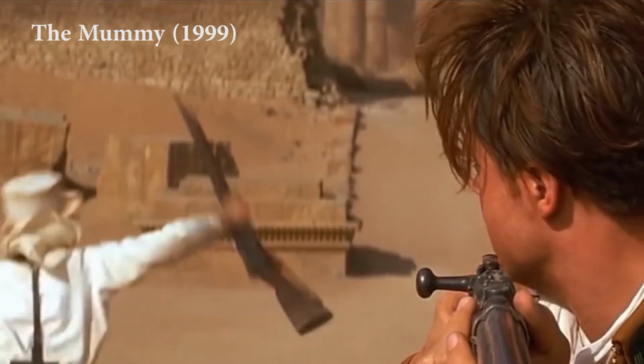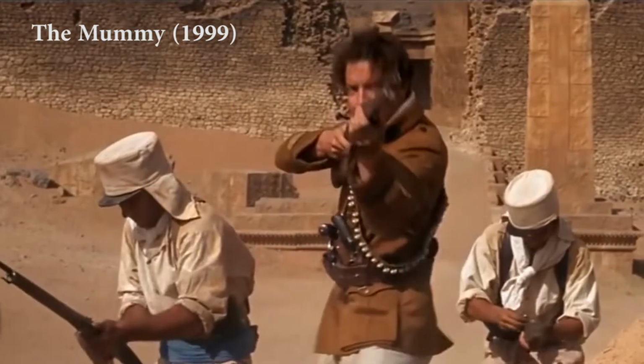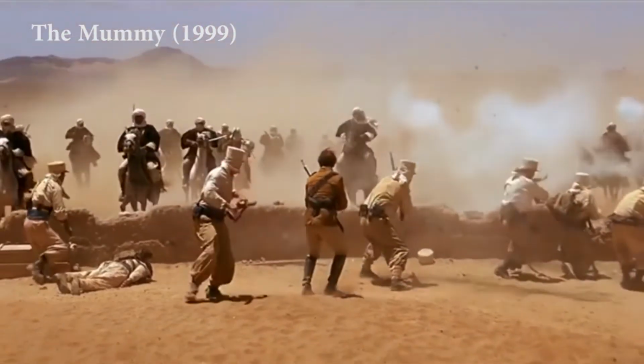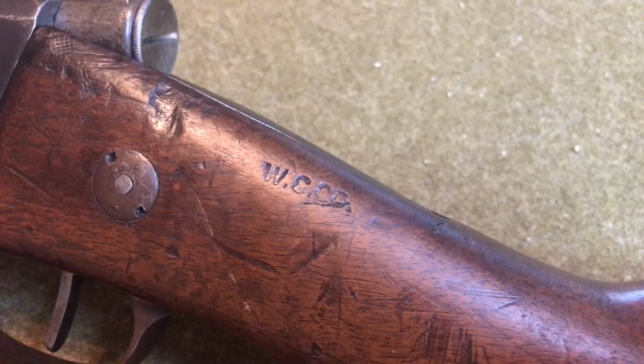Props were thrown around, abused, dropped, and sometimes heavily modified, so most of these rifles auctioned off were not in the best condition, and unless you were associated with a particular film or individual, they were probably not collector-grade weapons. Somehow, this one made it to Hollywood and was used in who knows what films and then retired after many years of use.